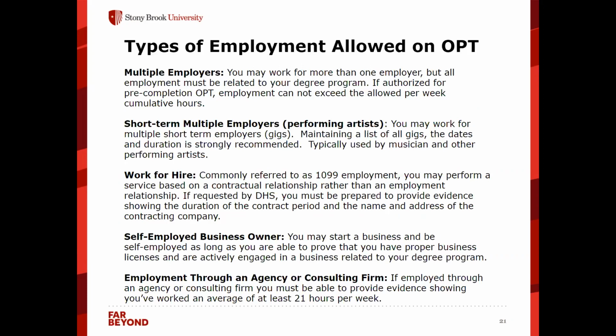So there's different types of employment that's allowed. You're definitely allowed to have multiple employers while on OPT. All the employers and the jobs you do have to be related to what you studied, but there's no maximum amount of hours that you can work on OPT. It's just a minimum of 21. And you can use multiple employers to make up that 21 hours.